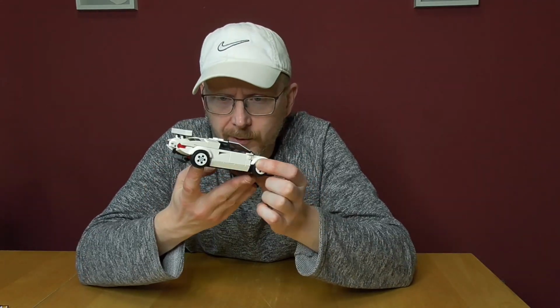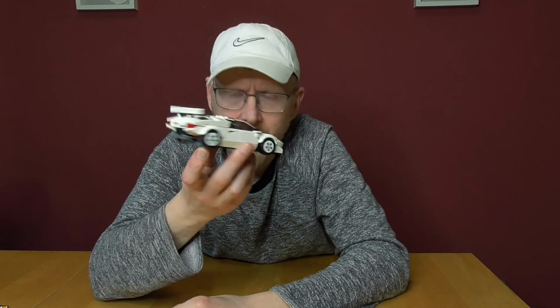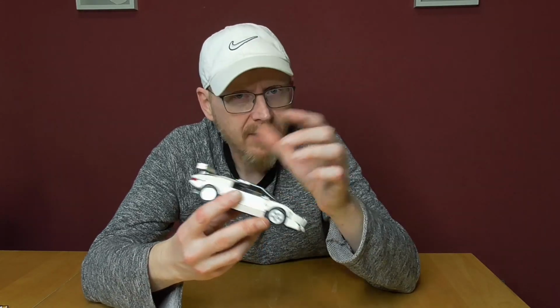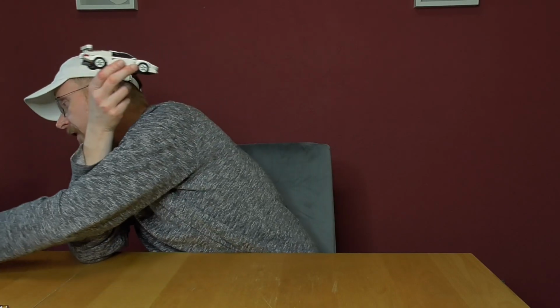The last car I showed here from Lego was the Ecto-1, obviously, and the last Speed Champions was the Audi S1 Quattro, one of my other all-time favorite cars. So I now have two of my all-time favorite cars.